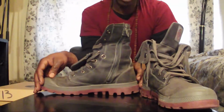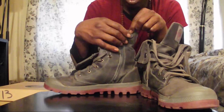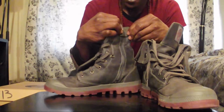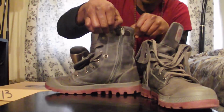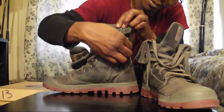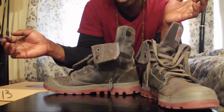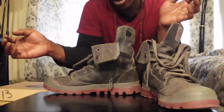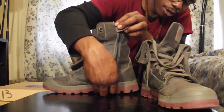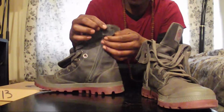This pair in particular, some pairs have a little bit different features on them. This pair comes with, this is what made me cop, this little zipper on the side, Velcro and a zipper. To unzip that, that's just wild. That's crazy to me. I don't know about you, but that's just wild to me. So yeah, it's definitely my first purchase, and I've been in love with Palladiums ever since.